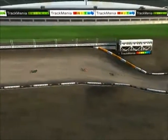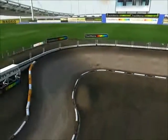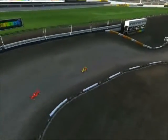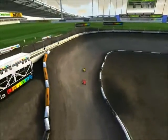They go through the checkpoint coming into turn 3. Hunter with the advantage. He goes a little bit high, and he's going to bump that corner. Andy's going to go by at the last second and secure 4th place up front. This is what we were looking at that very last lap.